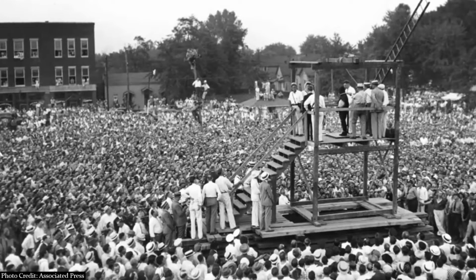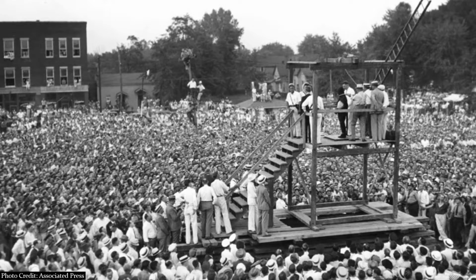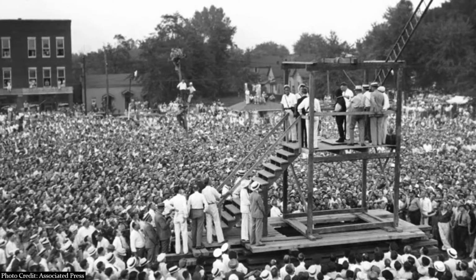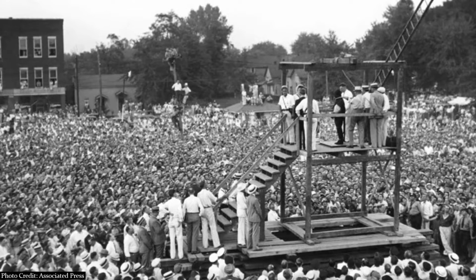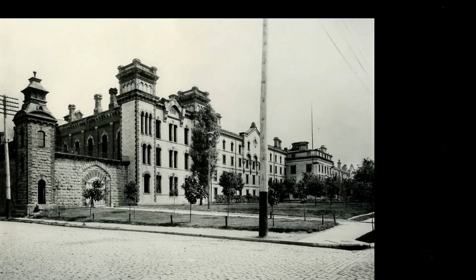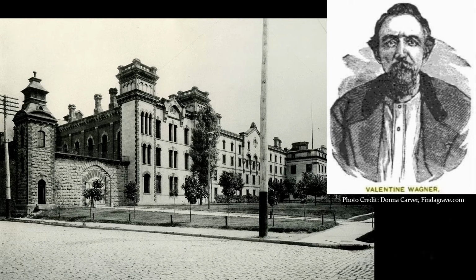Early in the state of Ohio's history, capital punishment has been a part of its justice system. From 1803, when Ohio became a state, until 1885, executions were conducted as public hangings in the county where the crime occurred. Legislation passed in 1885 requiring executions to be carried out at the Ohio Penitentiary in Columbus. Valentine Wagner, a 56-year-old from Morrow County, was the first person to be executed at the Ohio Penitentiary. Wagner was hanged for the murder of Daniel Sheehan from Mount Gilead. Some 28 convicted murderers were hanged at the penitentiary.